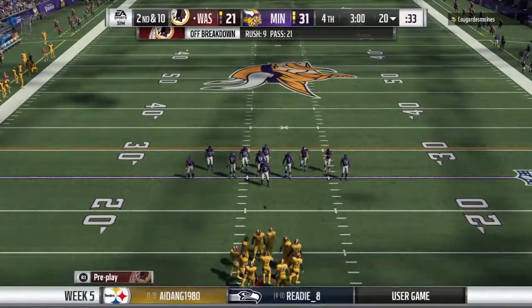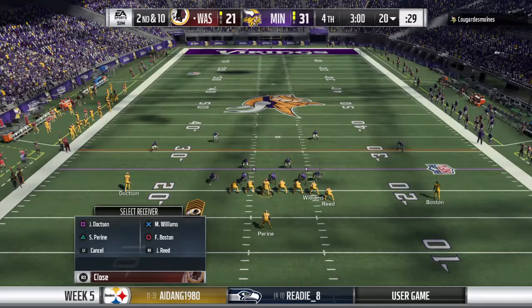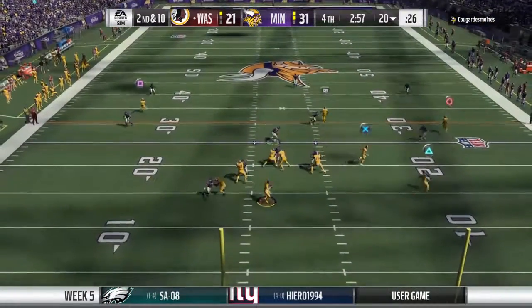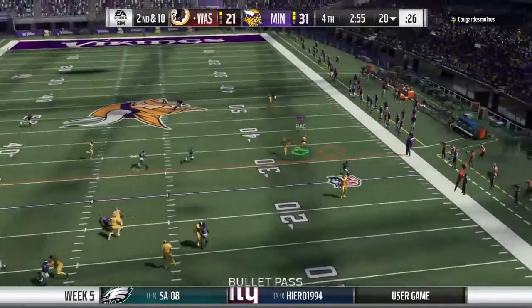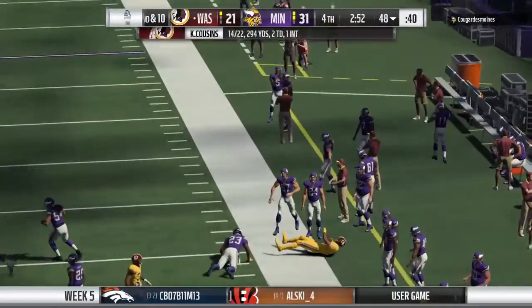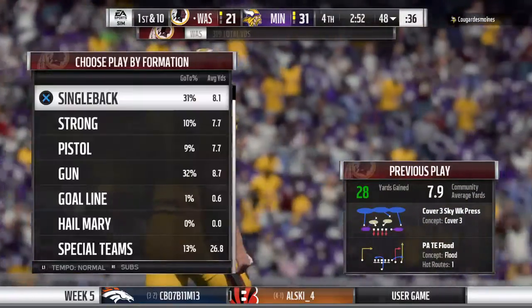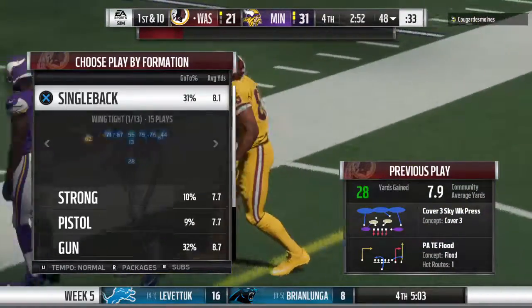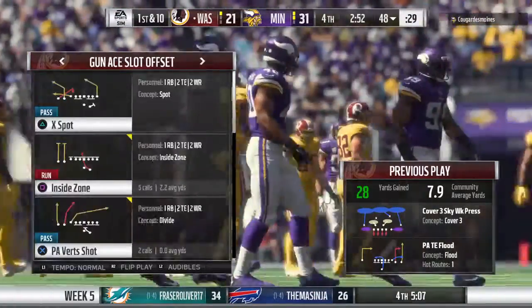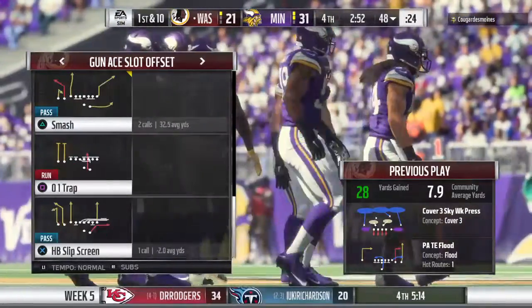So incomplete on 1st. Let's see what 2nd down has in store. To throw is Cousins. Throwing the out route incomplete. It's Reed. A really good pickup of 28 yards. Clock management definitely critical here if they want to get back in this game. Absolutely agreed. They have to up the tempo in this case, down a couple of scores. Want to make sure they have a chance to win this ball game.